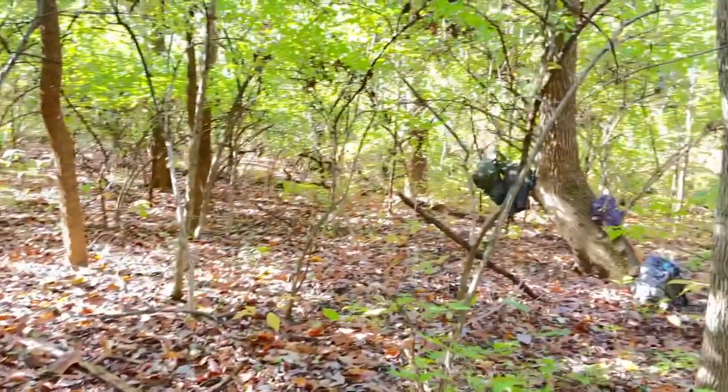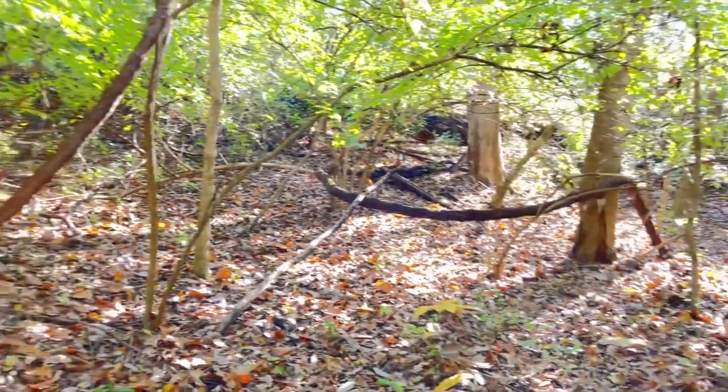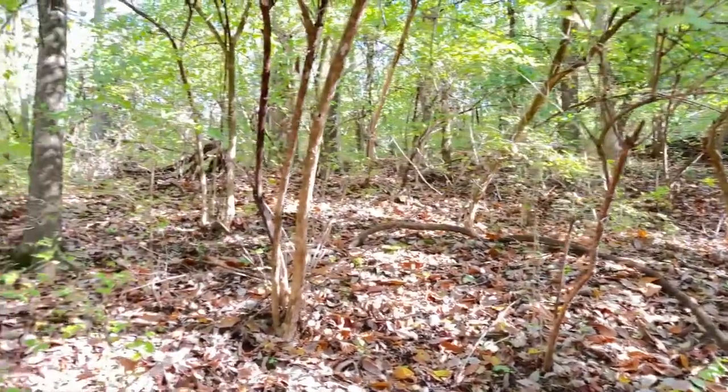Keep this place looking beautiful, except for our backpacks over there. We're not going to be able to get everything. We know that. No. But every little bit helps. But let's keep it beautiful, guys.